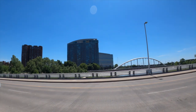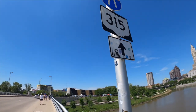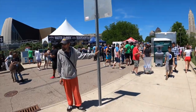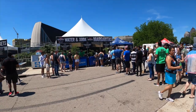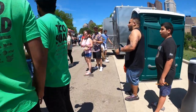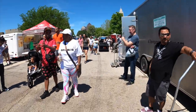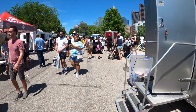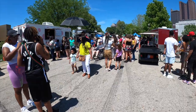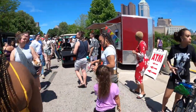Alright. I need me a condo right there, cuz. That top floor up there. Get some food, forget them drinks. That probably watered down anyway. You gotta buy the tickets over there. Nah. I don't think so. It's a drink. This is a drink.